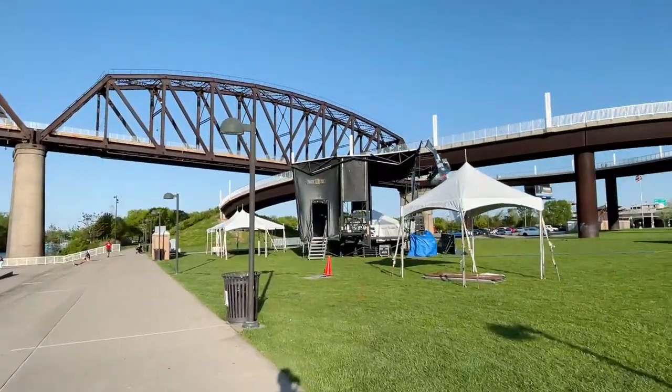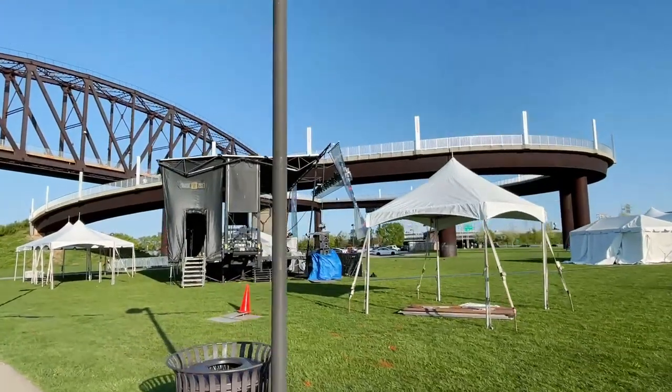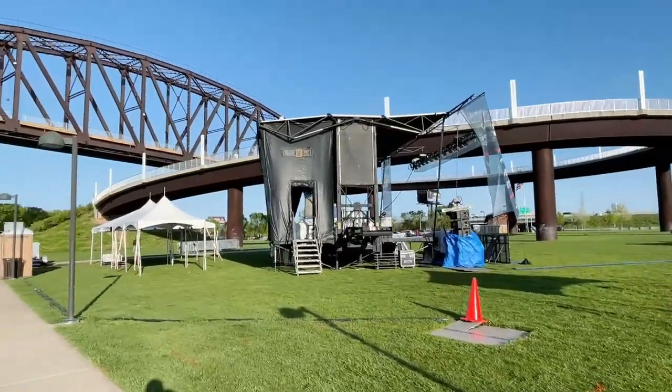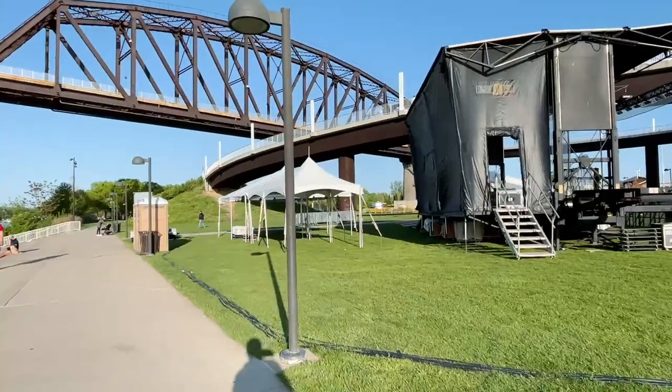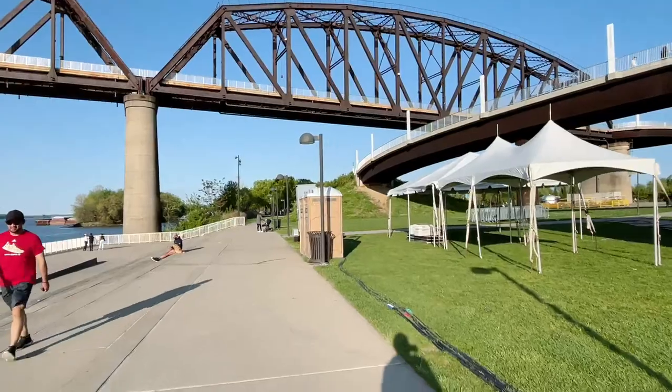There's a stage, they're doing some kind of performance here as well. All kinds of stuff for the Derby. Pretty neat. All right, I think we go around this way and there's a staircase if I remember correctly.